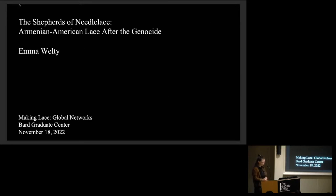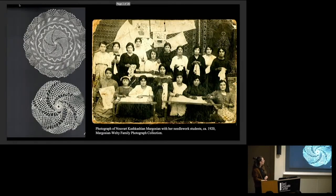I want to start with my origin story in all of this. My great-grandmother was an Armenian lacemaker and a refugee of the genocide. She is in this photograph on the right in the back row in the middle with the black tunic on. She was a very proficient Armenian needle lacemaker as well as a teacher.